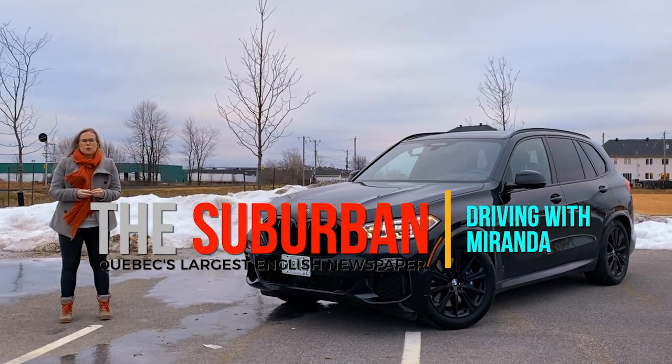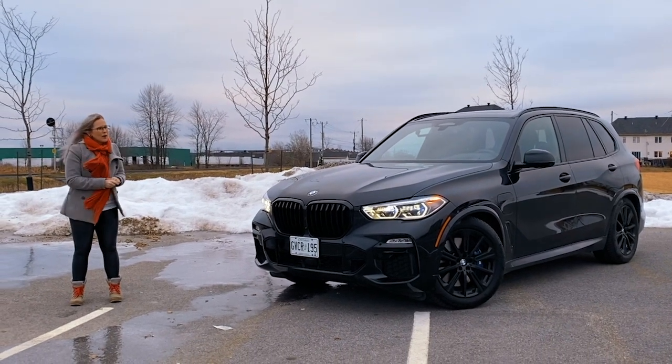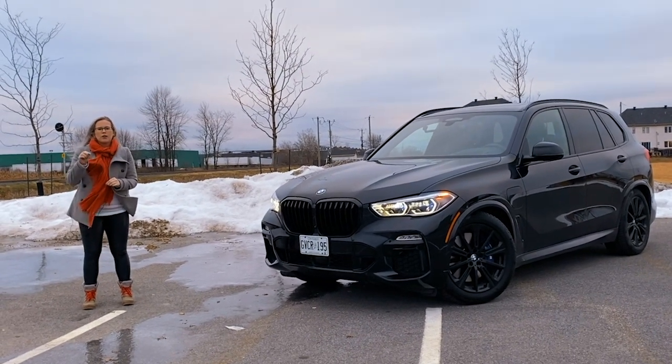This week I have a super cool 2021 BMW X5 45e. That's right, it is a plug-in hybrid electric vehicle from BMW. So it's been a couple of years that I've been driving BMW's Active E or E-Dynamic vehicles, but I have never been in one of their plug-in electric hybrid vehicles.